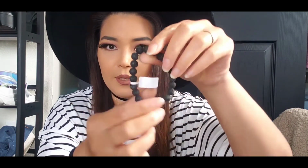Next thing I have is these cone incense, and it's also dragon's blood. So definitely not keeping that. So far, all the stuff in the box, except for the stones, I'm not keeping. And lastly, okay, this I will keep for sure. Lastly is this lava rock bracelet. I've never owned one of these before. I think they're pretty cute. Yeah, this is a lava rock bracelet.